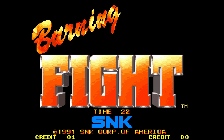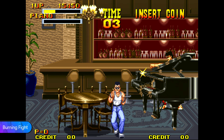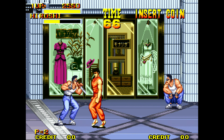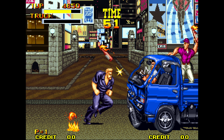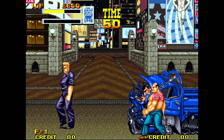Now a very generic beat 'em up. This is Burning Fight. The game has 3 playable characters, nice variety of enemies, colorful scenarios, but in terms of gameplay I found it lacking, it's just average. It's worse than games like Captain Commando and Cadillacs and Dinosaurs, for example.